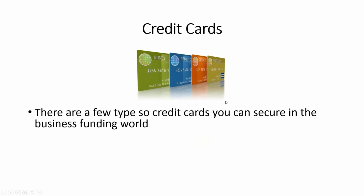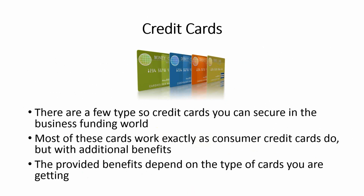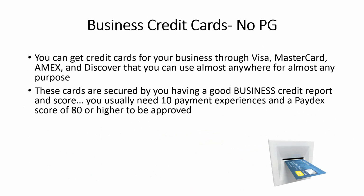So credit cards. There are a few different types of credit cards you can secure in the business funding world. Most of these cards work exactly as consumer credit cards do, but a lot of them have additional benefits. So the provided benefits depend on the type of cards that you're actually securing. So there's business credit cards with no personal guarantee. Now, you can get credit cards for your business through Visa, MasterCard, Amex, Discover, that you can use almost anywhere and for almost any purpose.